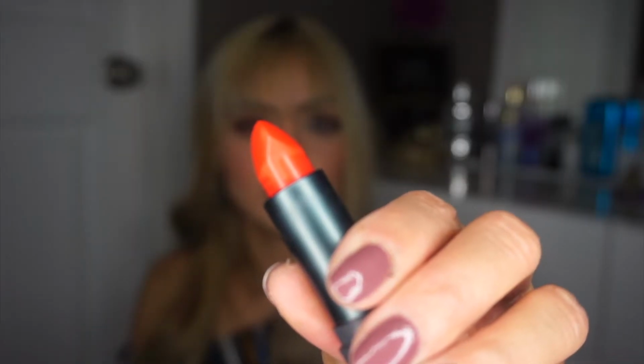It's kind of like a fiery orangey red. If you stick around, you will see me try it on. This is not the color that's on my lips. You guys will see later on. This lipstick retails for $26.